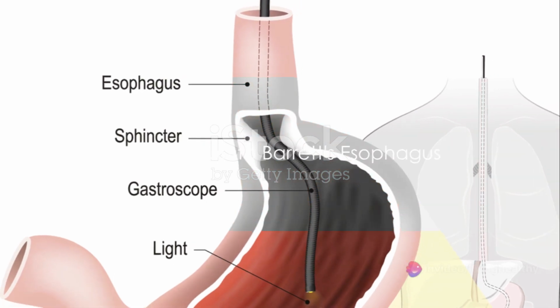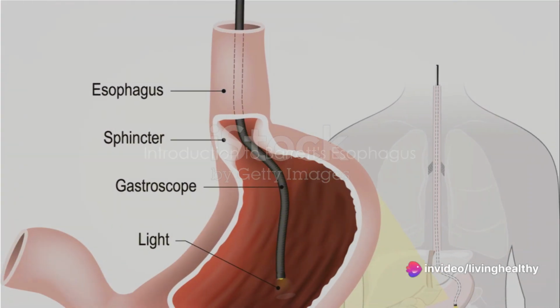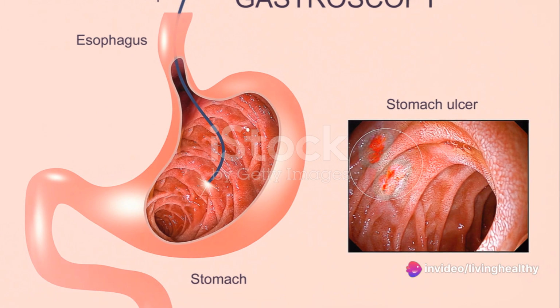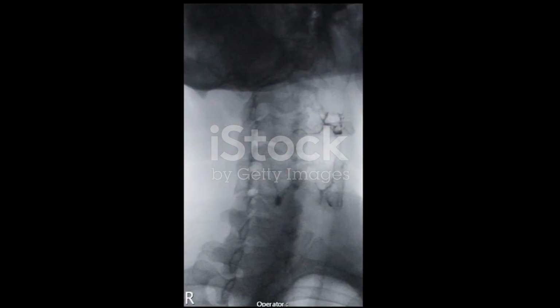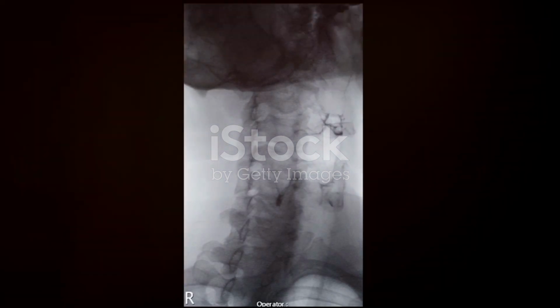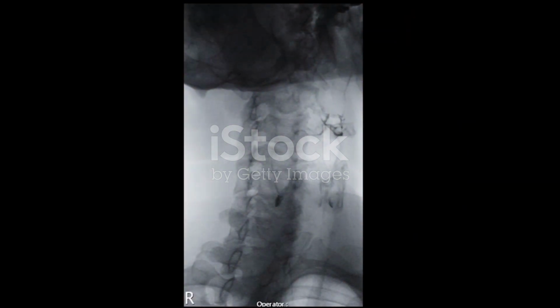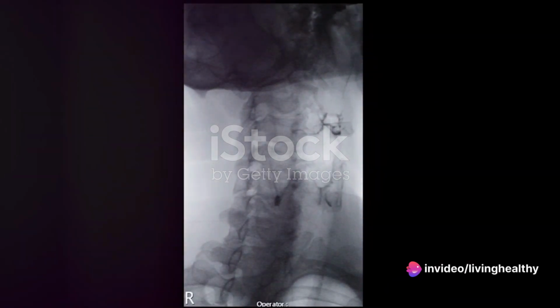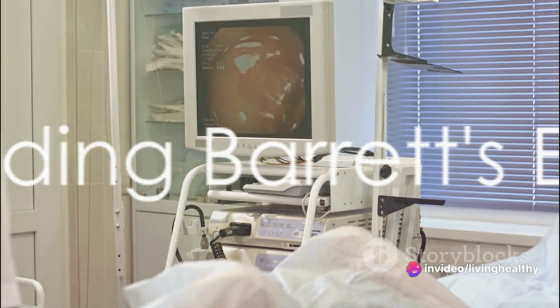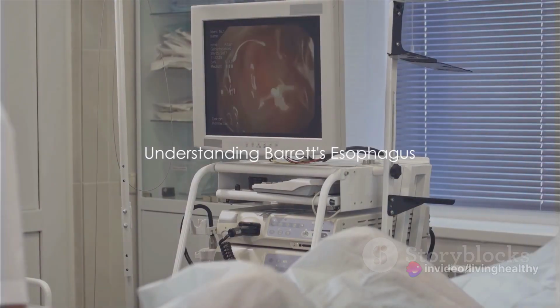Have you ever wondered what happens when the normal tissue lining of the lower esophagus gets replaced by a different type of tissue? This is a condition known as Barrett's esophagus, a topic that is not only intriguing but also essential to understand, especially for those dealing with chronic gastroesophageal reflux disease, or GERD. Barrett's esophagus is a fascinating yet complex condition.